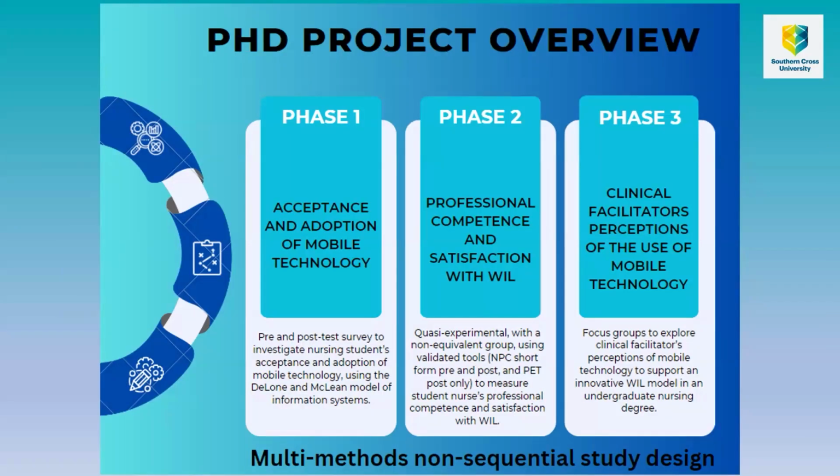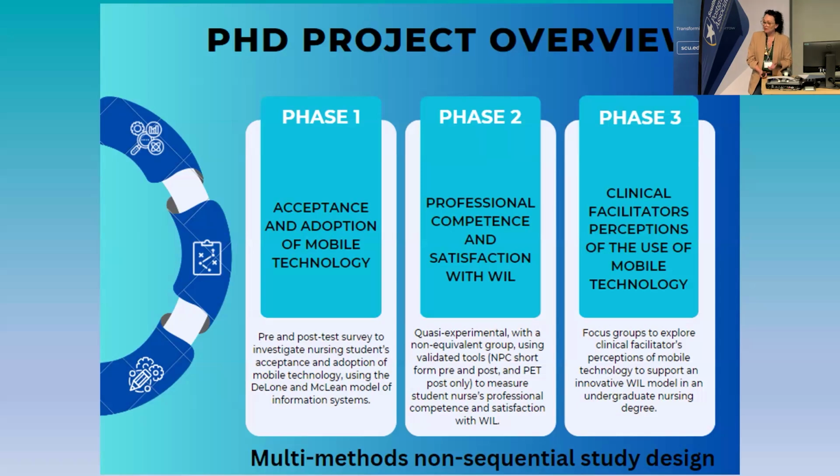So the aim of my PhD study is to evaluate the use of mobile technology to support innovations in a WIL model in undergraduate nursing education in Australia. It's a non-sequential multi-method study consisting of 3 phases, with each phase addressing a specific research question. So for phase 1, we used a pre and post survey with the intervention group only to investigate nursing students' acceptance and adoption of mobile technology using the validated Delone and McLean model of information system success.